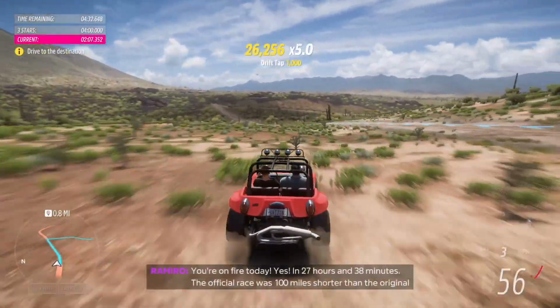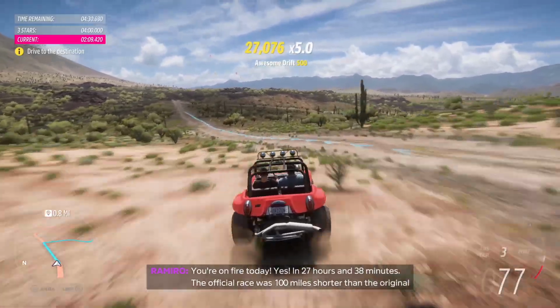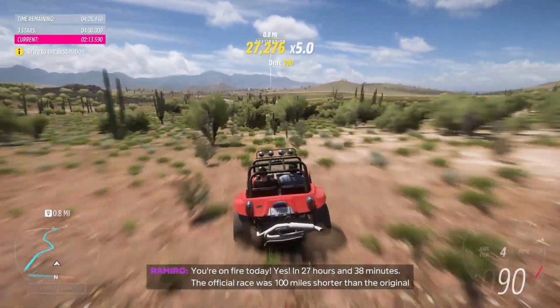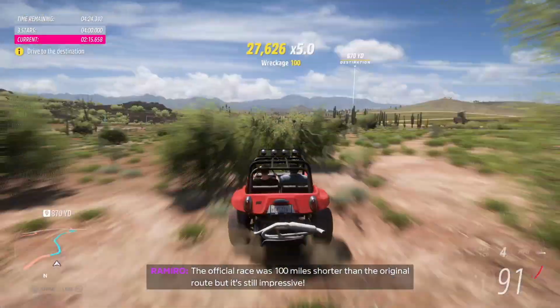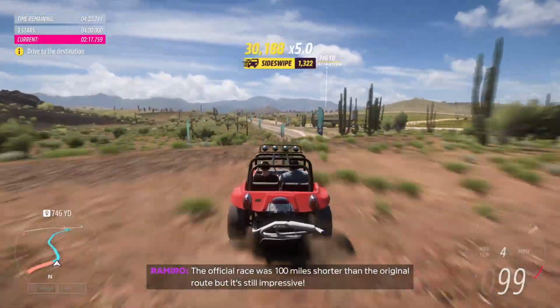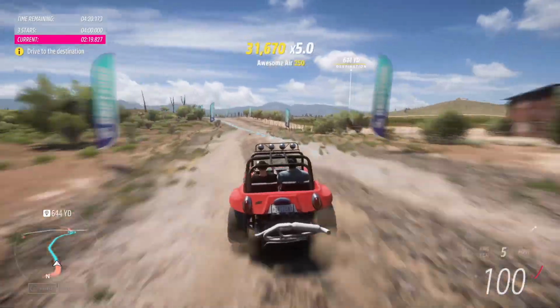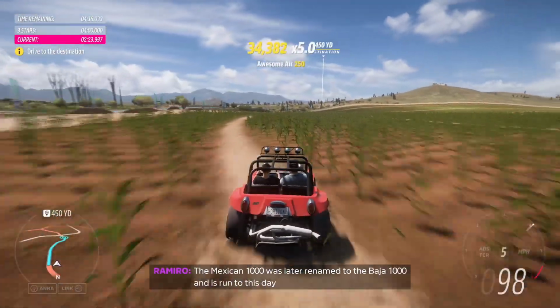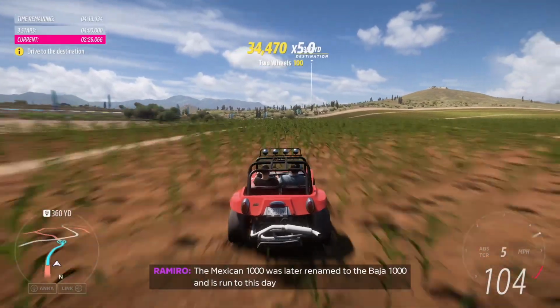Myers-Manx? You're on fire today! Yes, in 27 hours and 38 minutes. The official race was 100 miles shorter than the original route, but it's still impressive. The Mexican 1000 was later renamed to the Baja 1000, and is run to this day.